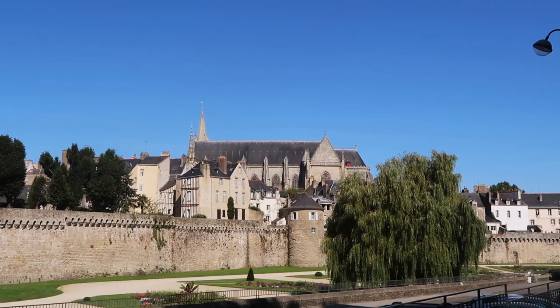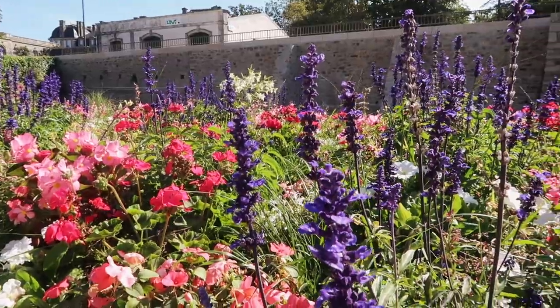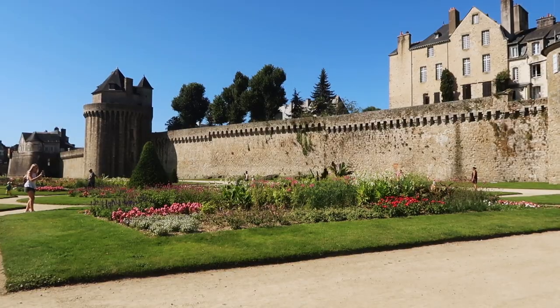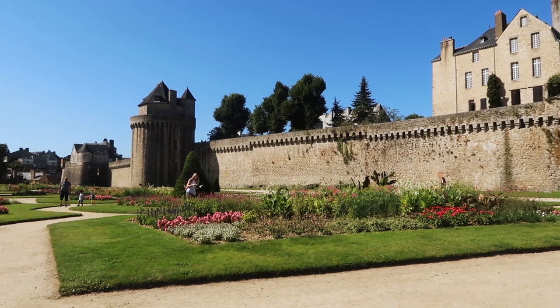So the next day we decided to explore a little bit further and we went around the gardens, which were absolutely stunning. As you can see, I took so many photographs, and thankfully I brought my sketchbook, so I started to sketch a little bit of a painting.